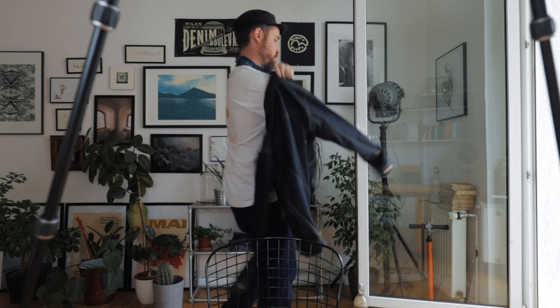Let's see if it fits. I think so. It's perfect in the arms, it's perfect in the shoulders, it's fitted. I can just wear it open. Anyway, I need to lose some weight. This will give me some encouragement. Same with those Levi's. Oh, I'm delighted with this, really. I'm super, super delighted with this.